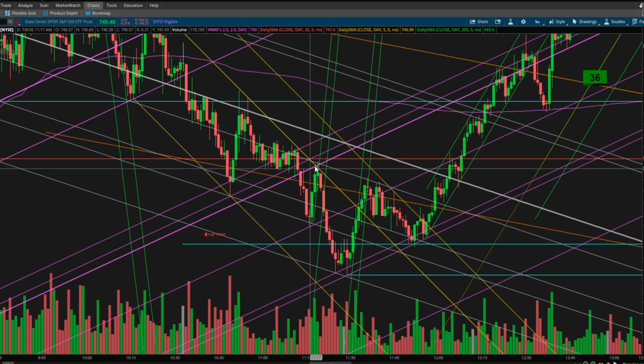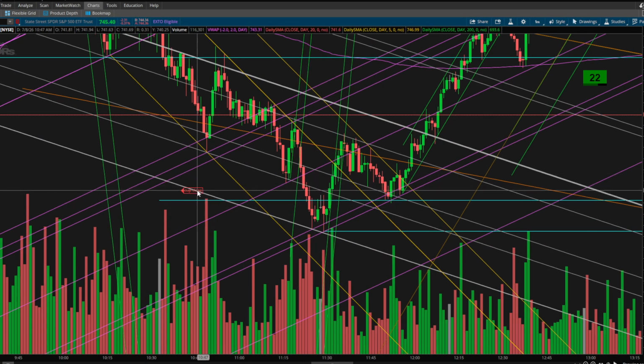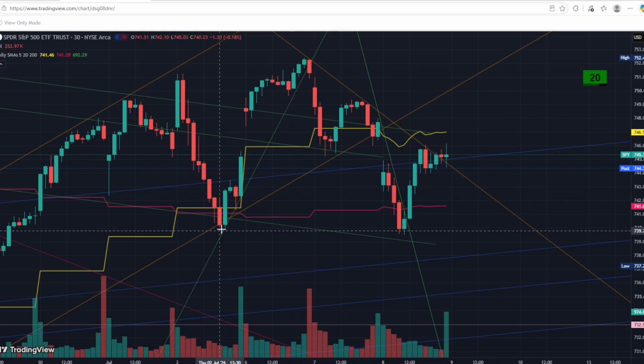Because without that, I'm looking at purple. I'm like, 20, yeah, I guess. But that would have been an easy entry in here. Then could have taken profit there or on this candle. Oh yeah, this was the cup close on the 30-minute too. So that was a target for me. This cup close.